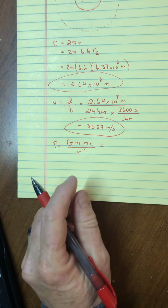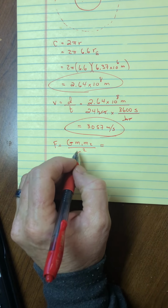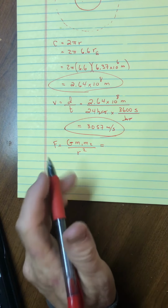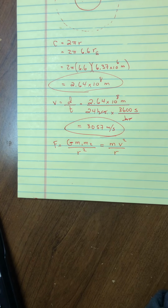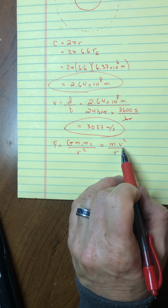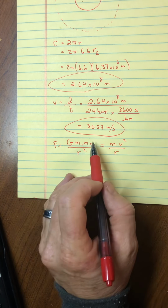But if we go back a chapter to our circular motion, which I think is one chapter back, we learned that all of the forces that make it turn, which in this case is just gravity, has to equal mv squared over r. And right there, that's the centripetal acceleration. So that has a velocity in it, and we could solve this problem that way. And that would, I think, be more appropriate for this chapter. But like I said, let's just confirm we get the same number here.